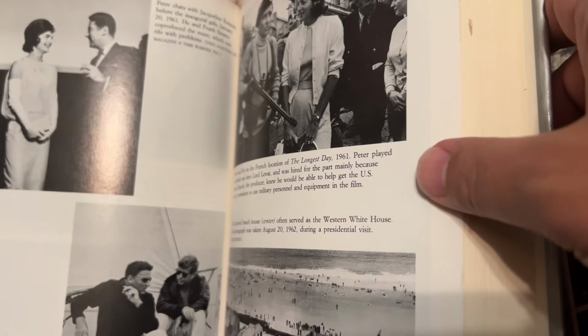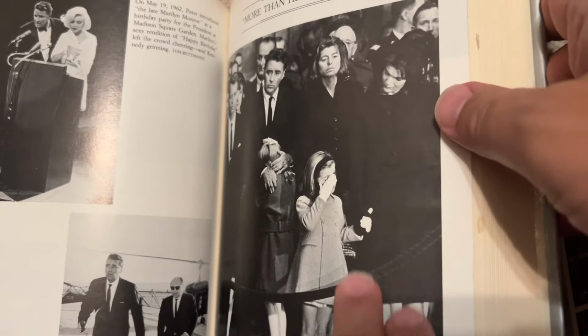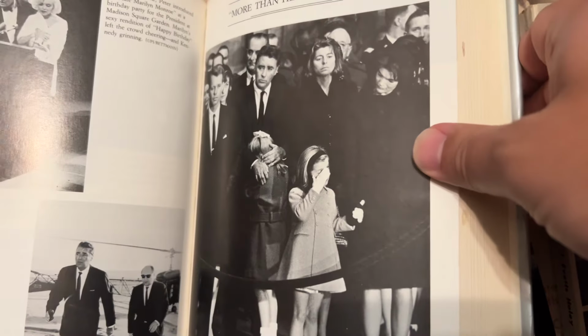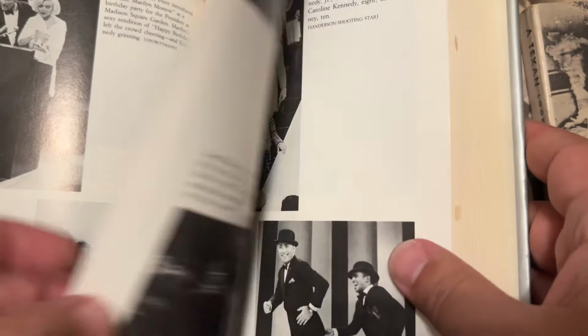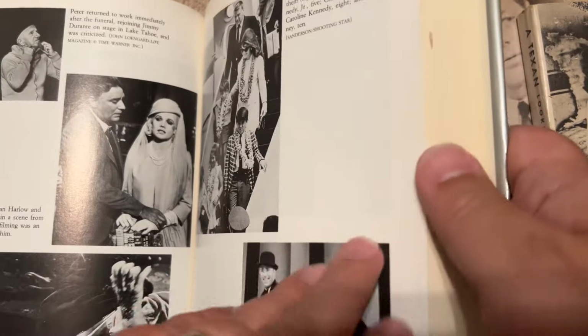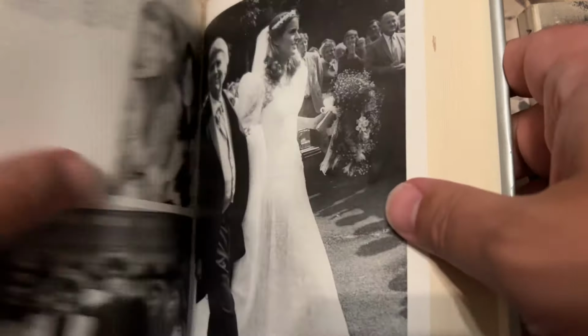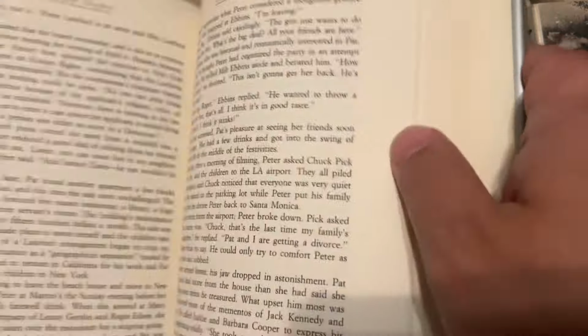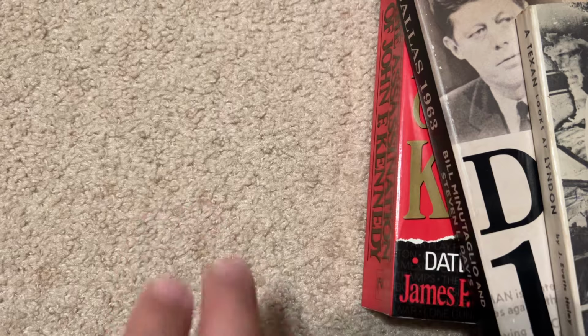There's Kennedy and Lawford on a yacht right here. And there's Lawford at Kennedy's funeral. He did stay friends with Sammy Davis Jr. They tried to have a comeback movie called Salt and Pepper, but it really didn't do that well. So a lot of people think that Peter Lawford at least knew who killed Kennedy and knew who killed Marilyn Monroe and that the Kennedys were involved. I don't put a lot of stock into these.